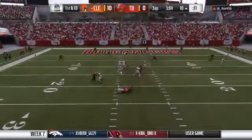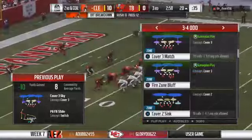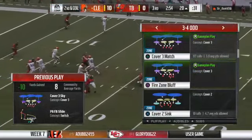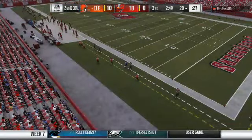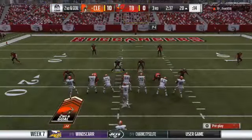Now a play fake here on 1st down. Nowhere to escape, and he goes down. Kendall Beckwith in there to make the sack. He buries him for a loss of 10. First down, a bit of a disaster, and now on 2nd and goal, back even further.